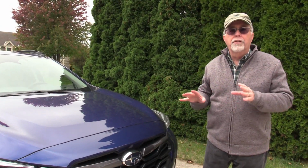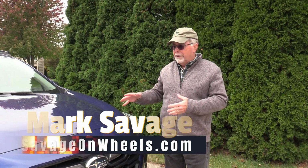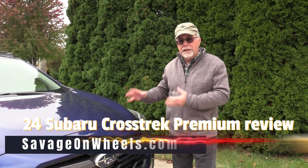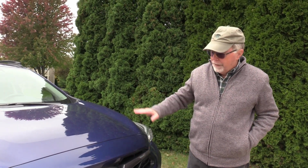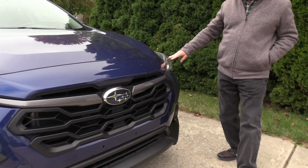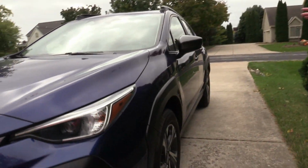This is the 2024 Subaru Crosstrek. This is the Premium, so the top of the line. This is a little crossover, but it's got all-wheel drive standard, so that's a nice feature. They've just remodeled this one a little bit, changed the grille and put thinner headlights on it. That's nice. I think it looks decent. It's sharp. Got the nice hatchback look to it.